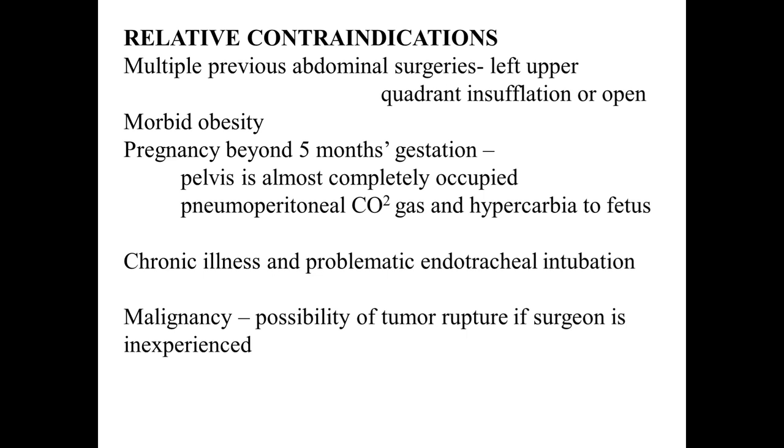So that's the answer. Morbid obesity, a lot of fat is going to be there in the abdomen. What is there outside is actually there inside too. So these big patients become very difficult to handle. Then pregnancy beyond 5 months, because then the pelvis is going to be all filled with the gravid uterus. And secondly, once CO2 goes into the abdomen or anywhere, it is excreted by the lungs. In the process, it can lead to hypercarbia of the fetus, and that might not be acceptable to many. So therefore, it becomes a contraindication.